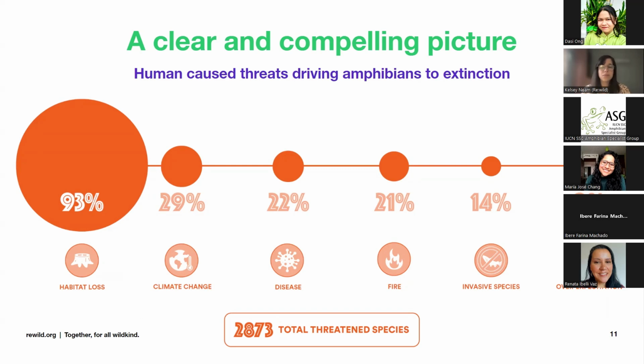The GA2 also provides a really clear and compelling picture of the reality that human activities are driving amphibians towards extinction. Of the more than 2,800 threatened amphibian species globally, 93% of those are affected by habitat loss in some way. This habitat loss is primarily driven by agriculture, logging, and infrastructure development. Climate change effects, disease, fire, invasive species, and overexploitation are also dramatically affecting amphibians worldwide. And I just think it goes without saying that species are often impacted by multiple and potentially compounding threats. So, for example, climate change and habitat loss could be affecting a species at the same time or working synergistically.